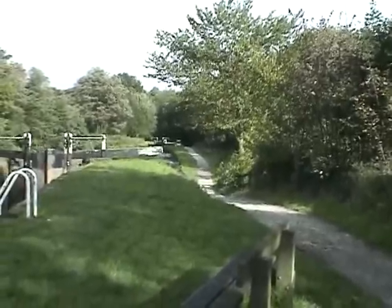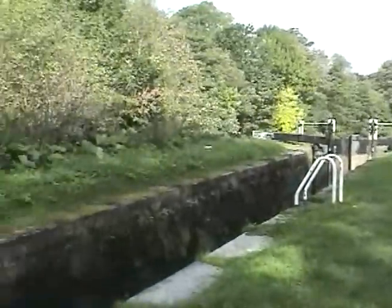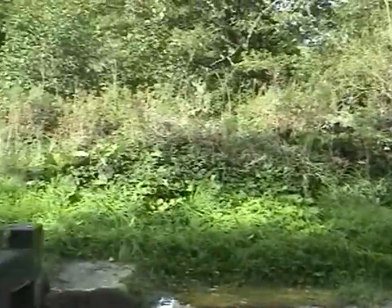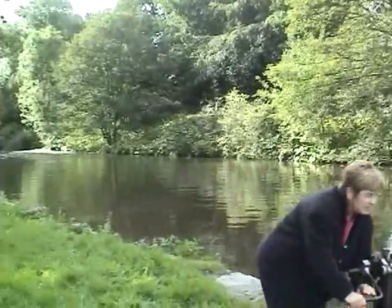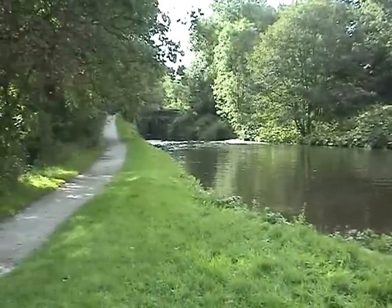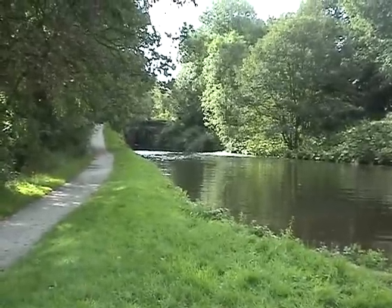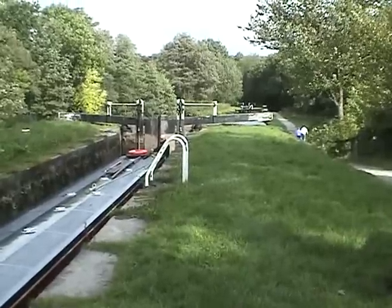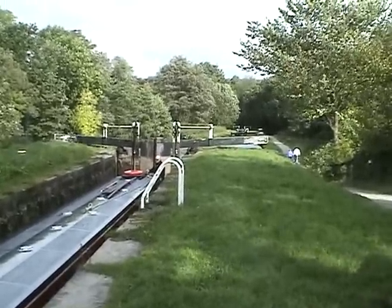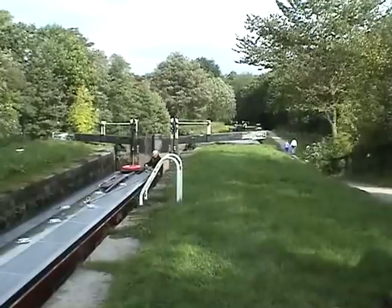Down there is lock 4. This is lock 5. We're now opening the paddles for Linda's opening the paddles. Here's Linda. And that's lock 6 down there. 4, 5, and 6 of the Marple flight. I missed what I was going to film. I was going to film the water coming out to top off another lock. 4 and 5.